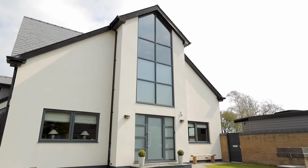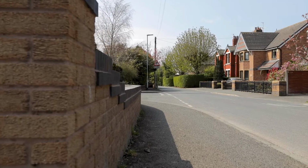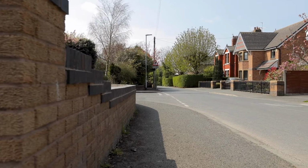Now, in terms of location, the property is positioned on Coppins Green, a leafy suburb just off Hardhorn Road. So if you're looking for your next and forever family home, then it's fair to say that today's property is one that you don't want to overlook. So with that said, it gives me great pleasure to introduce you to Coppins Green.